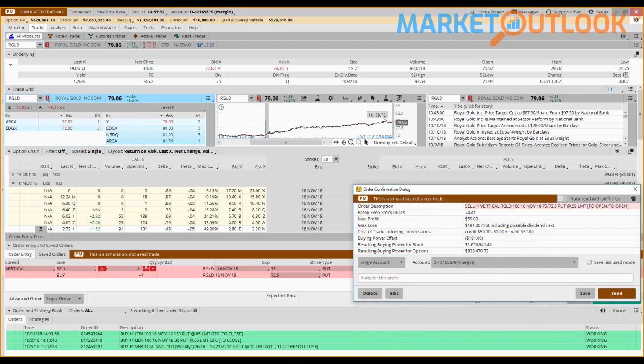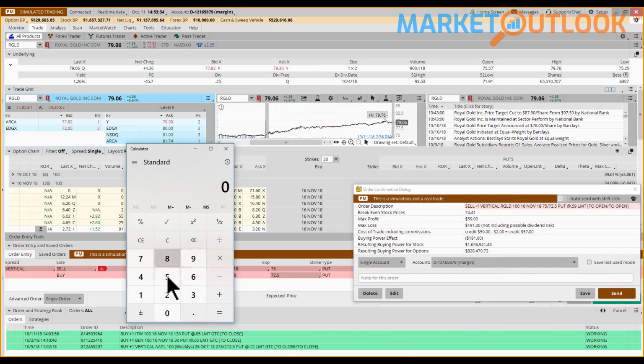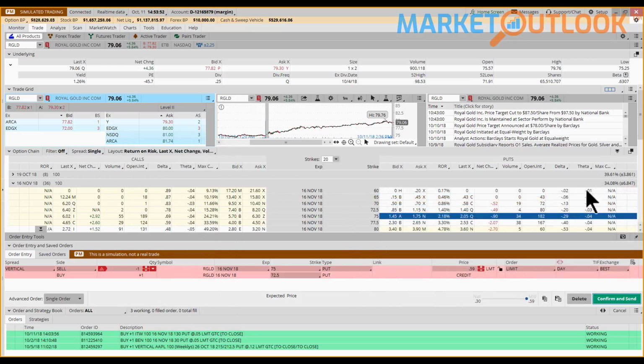And I'm going to get my calculator out, and we can run the numbers. So $59 max profit divided by what we're risking in the trade, which is $191 max loss, and our return on risk is just up and over that 30% return on risk hurdle that we oftentimes shoot for. So we'll go ahead and place that as our trade application example here for the day.